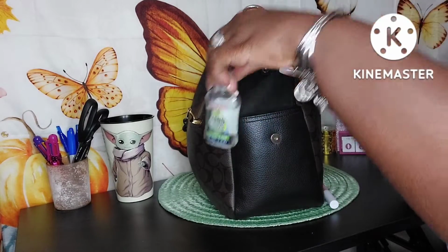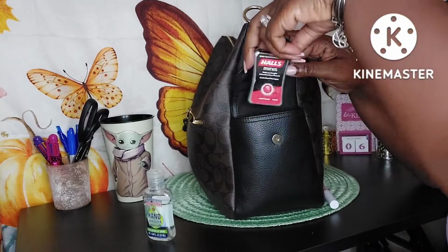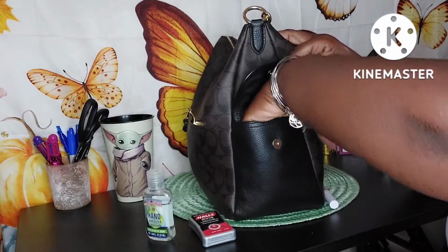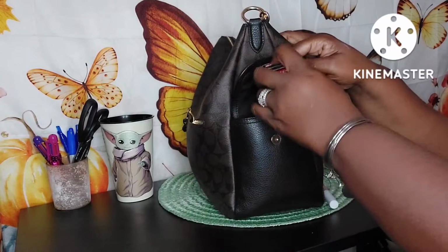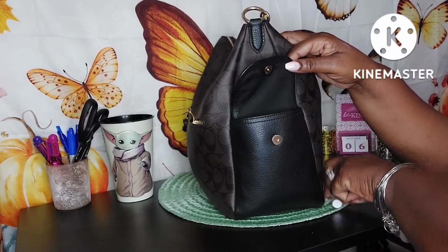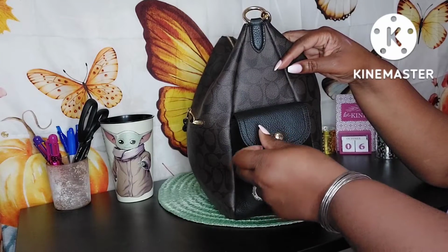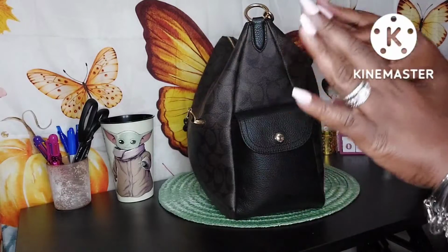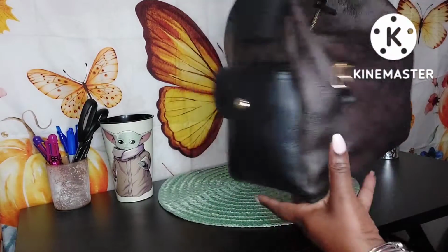And I have some hand sanitizer. I have my Halls minis. And that is everything in that pocket. Well, I didn't do it too bad this week. Kind of kept it simple. Ooh, love that. Y'all see, it found itself. I love this bag, y'all.